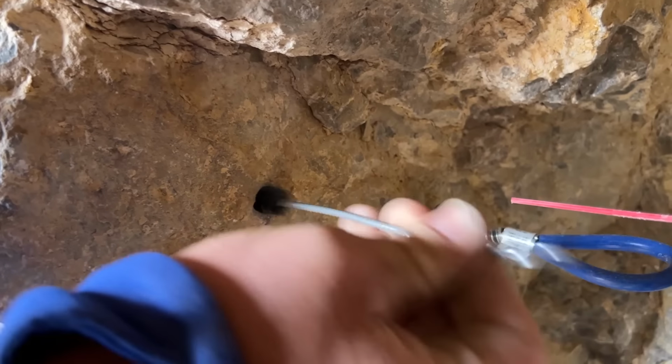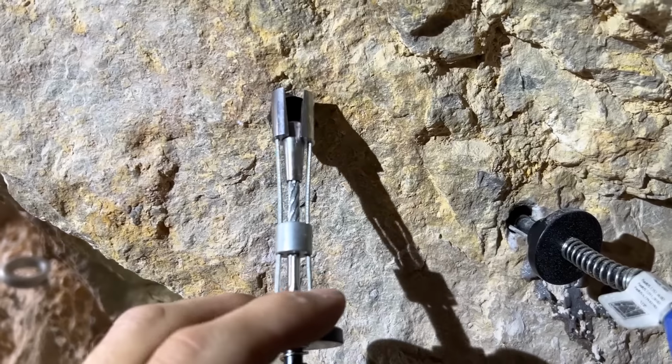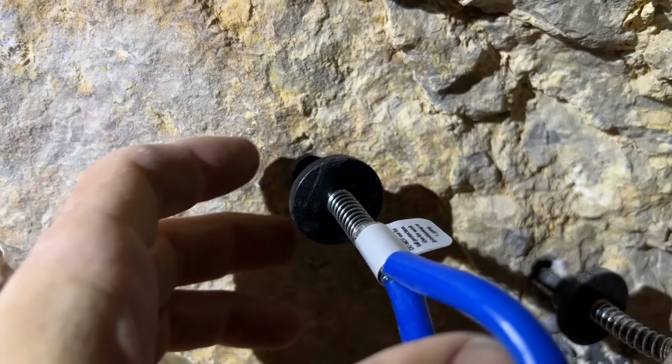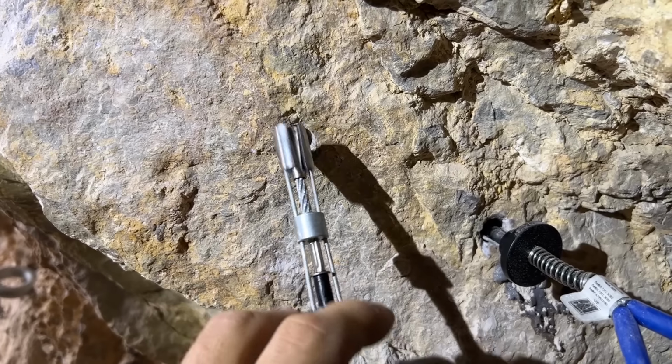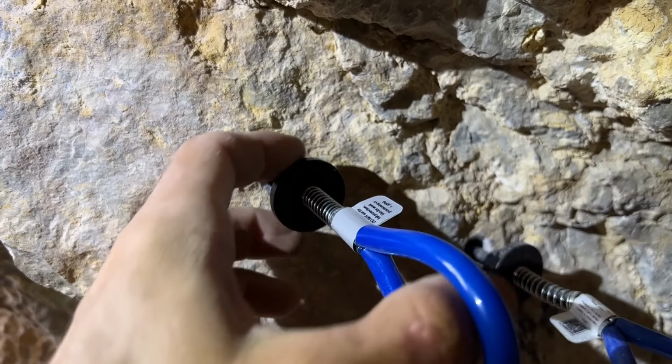How many expert bolt installers does it take to install a climb? Well, we'll show you here putting in a fresh one. That's how easy it is. So kudos for that part. We'll see if they get kudos for the exit part.